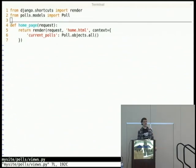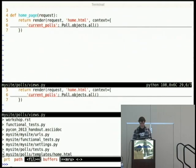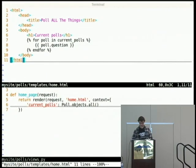Okay. So basically, we've got a poll model, and that poll model also gives us a little Django-y way of retrieving all the polls from the database. That's Poll.objects.all. And we're going to say we want all of the polls to be available to the template as a variable called current polls. And maybe that will make sense if I do a little split. So now you can see how our view at the bottom is going to pass in those polls, and the template at the top is going to iterate through all those polls and type in their question.